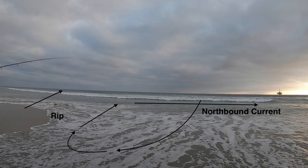The tide was coming in, and as it was coming in, it was churning from both sides into that little riptide. And what's happening here is bait is kicking up and it's flowing directly into that rip. And then there was a strong northbound current through that trough. And so what I believe was happening was the bait was kicked up and centralized into that rip current, and that current was carrying that stirred up bait northbound.